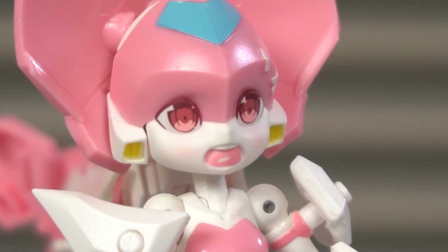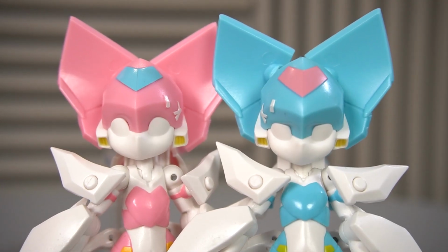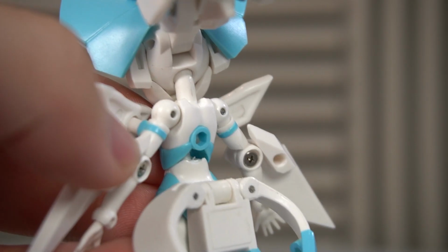Just too bad that Pink's got a scuff on her tongue. How'd that get there? Anything I say can be used in a court of law. Again, some blank faces, some decals, and you'll definitely want to plug them into a stand.